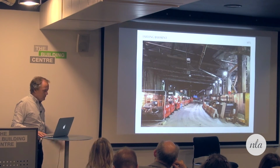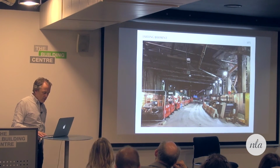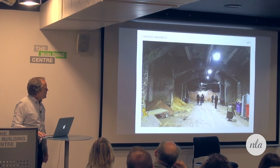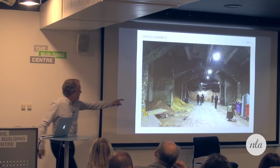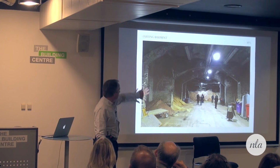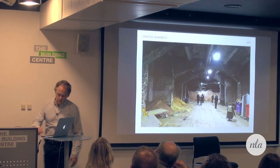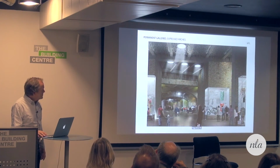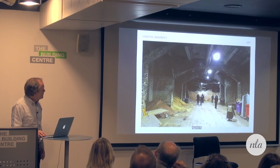I don't know how many people have been down there, obviously Crossrail are working in it at the moment. These fantastic cavernous spaces underground. And as Joe said, if you carry on through there and down, you've got the River Fleet at the end. Now, on the other side of this wall, I'll come on to that.